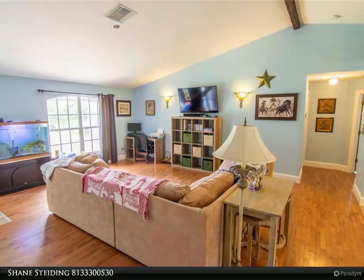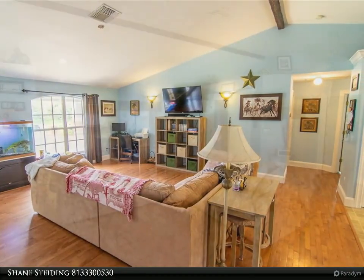Close to shopping and US 41, but you'll feel like you are miles away from everything in this quiet neighborhood.